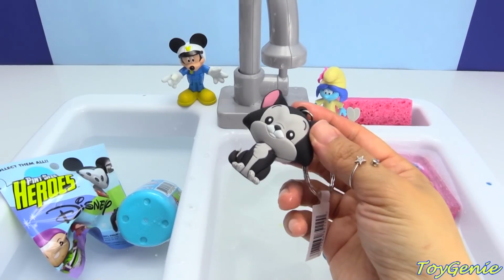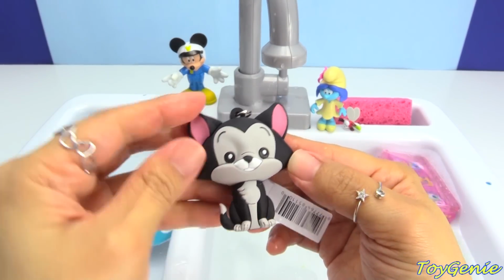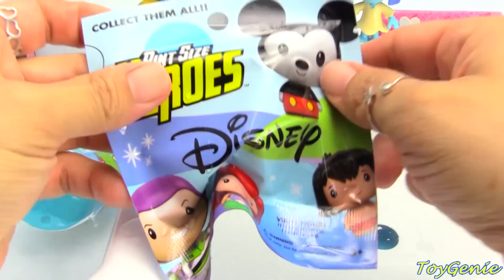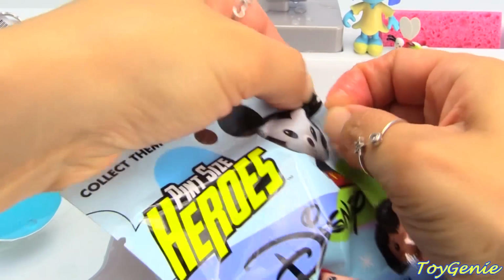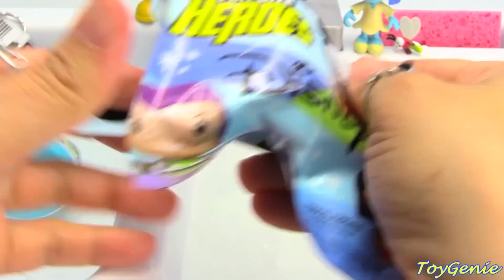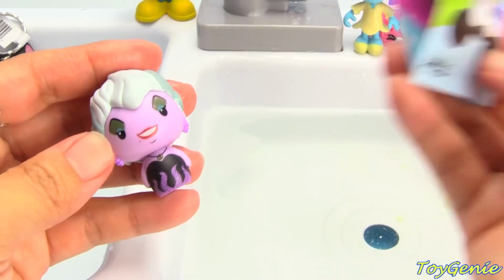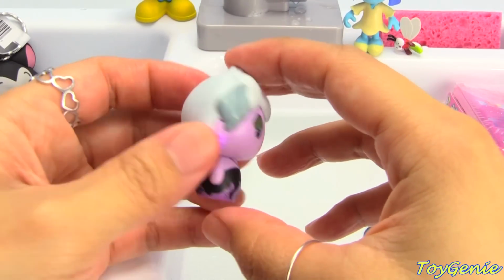We have Figaro, Minnie Mouse's kitty cat. Set Minnie Mouse's kitty cat right there. And let's get this right here. This is a Disney Pint Size Heroes. Is this? It's a villain. We have Ursula from Little Mermaid.